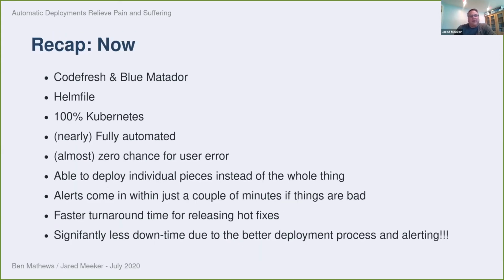Now, with Codefresh and Blue Matador and Helmfile and Kubernetes, we are nearly fully automated. We do have some stopgaps in place to help us ensure that, A, we know that code is being released, and B, that it's the code we want. We have some, as mentioned, in our Codefresh pipeline. Codefresh has a great UI that we're unable to show because we really only have it set up to deploy production, so we opted not to share that.